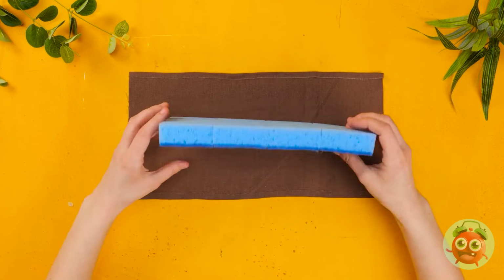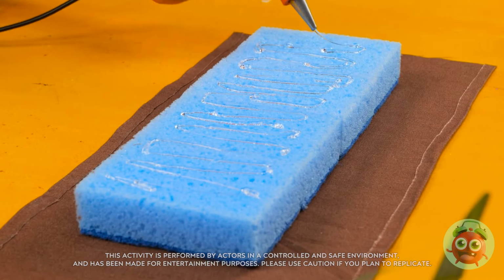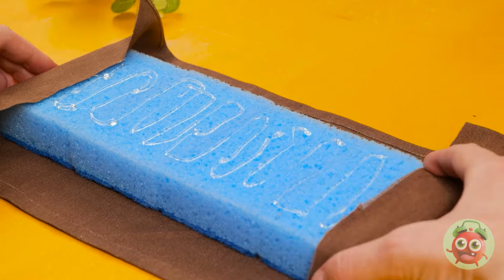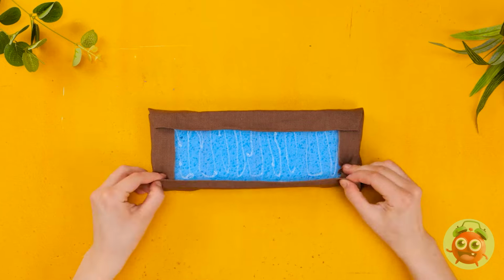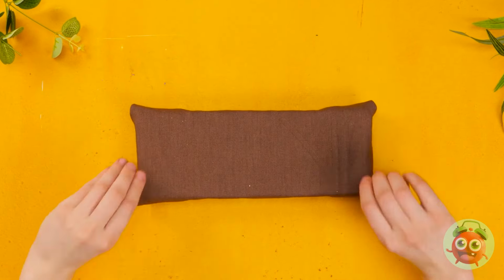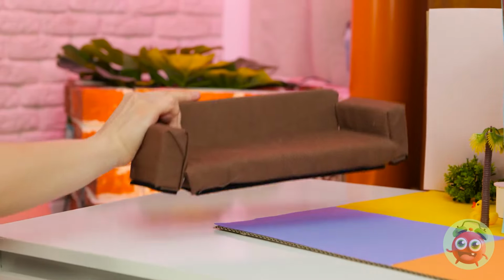I've stuck these sponges together. Now I'll put glue onto them. I'll go all the way across. Then I'll fold a piece of fabric over them. I'll stick them to the glue. I'll try and keep it as neat as possible. I'll stick black felt to the center. I can flip it over now. I'll do the same to make the back and the sides. Now we have a couch.